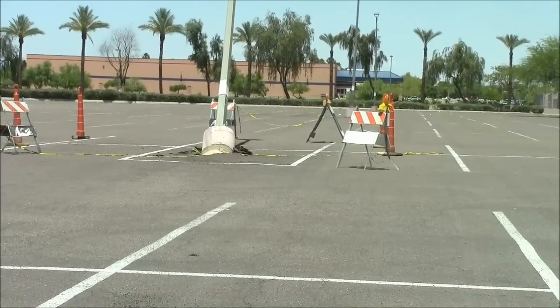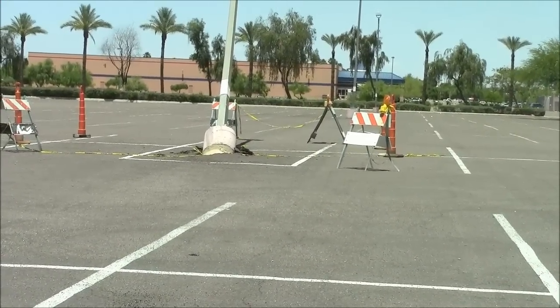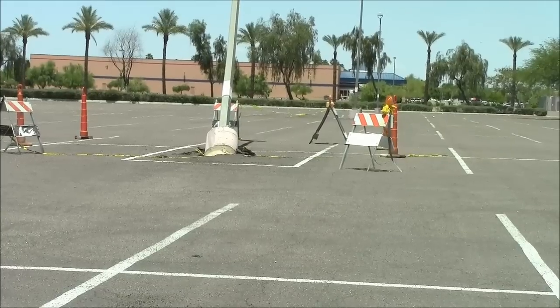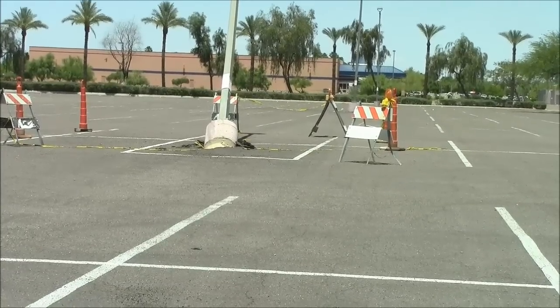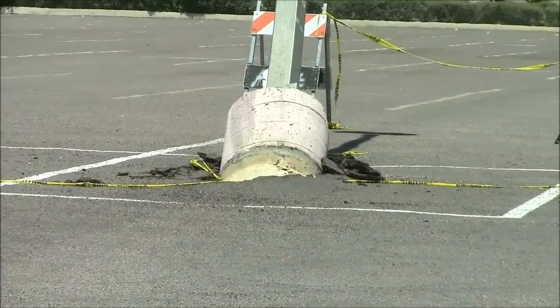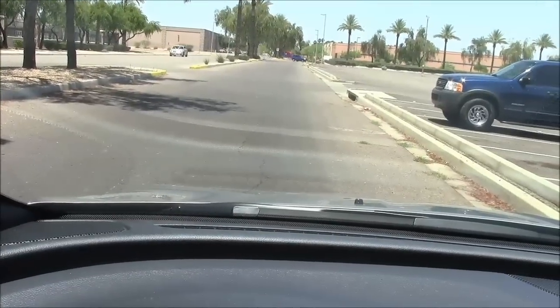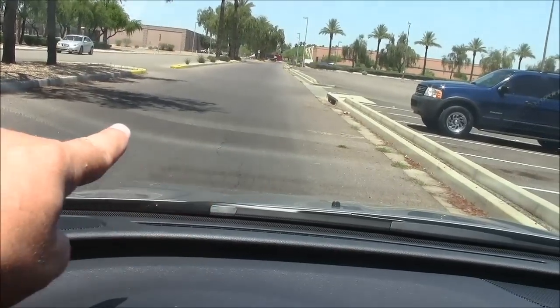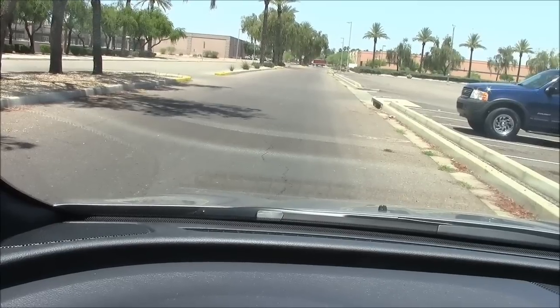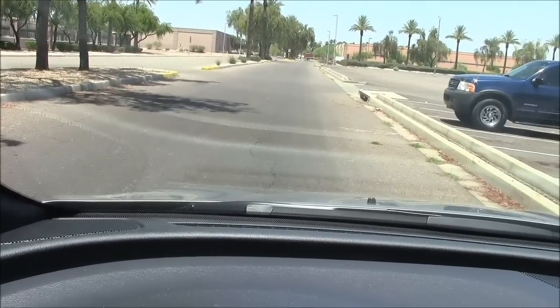Oh, there's that pole I knocked over last week. No one suspects it's me. Just kidding, I didn't really do that. But somebody screwed up. And again, from this angle, an hour later, you can see the air vent reflection in the dash. As I said, it's not that serious. It's just a little thorn in the side.